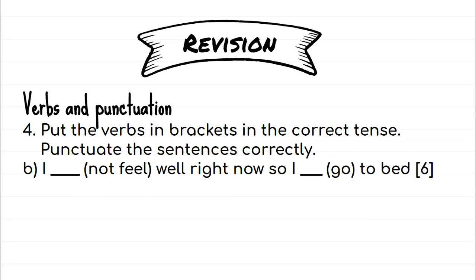B says, "I then (not feel well right now), so I (go) to bed." All right, again, 6 marks. That means we need to fix quite a lot. I immediately spot something missing. "Not feel", I have a feeling that there's something wrong with that verb. It's a long sentence, so perhaps I'm going to put a punctuation mark to give us a little bit of a break, or to break it up a bit.